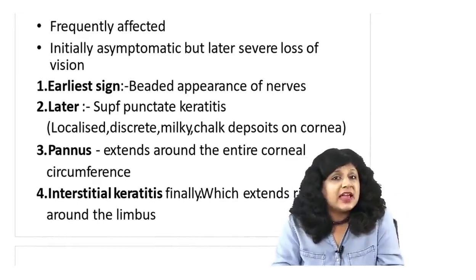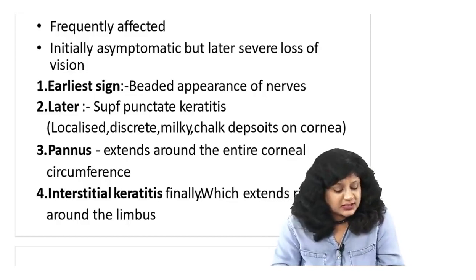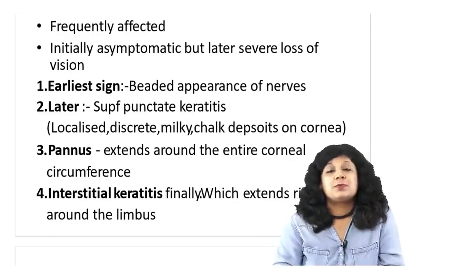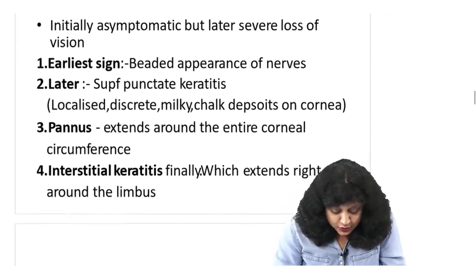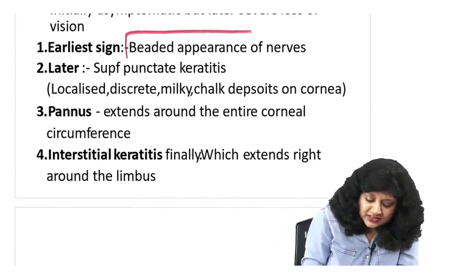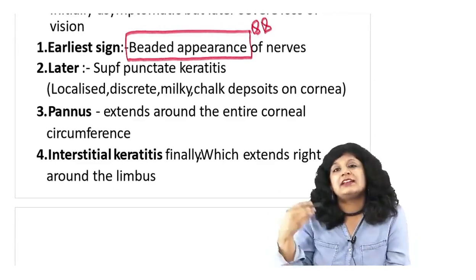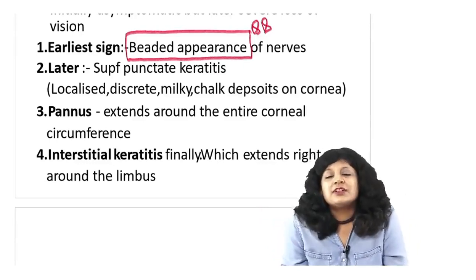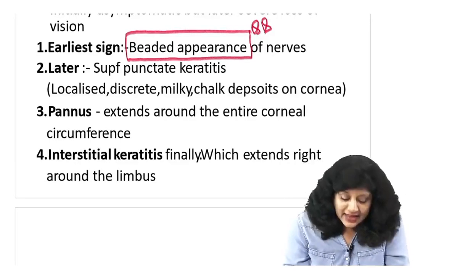It is initially asymptomatic, but afterwards you can find severe loss of vision, because initially you have SPK or small abrasions, but later on you have corneal ulcers and corneal opacities. A very important thing is the beaded appearance. I think this is pathognomonic of Hansen's disease, because you will get the iris pearls also, there also you get a beaded appearance.